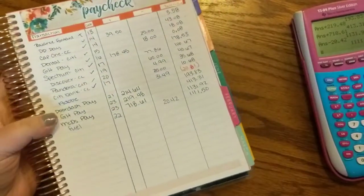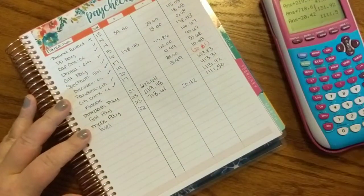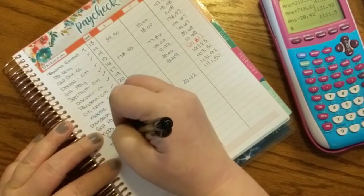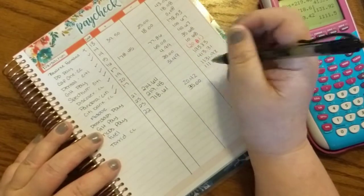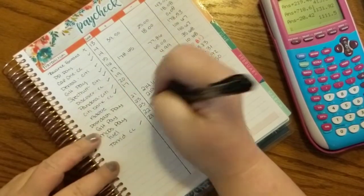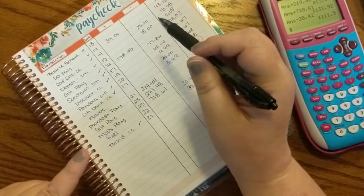So for the most part, I've got my little cheat over here next to my calculator. So I'm just going to fold this over and start writing stuff in. So first thing is Torrid credit card. That is $35. That is actually due on the 21st. I have sent that payment over. I'm just going to put an X to say I scheduled the payment. It has not pulled from my account.